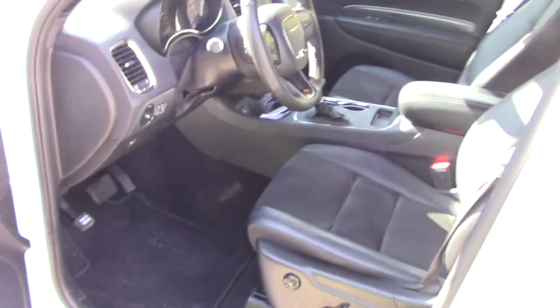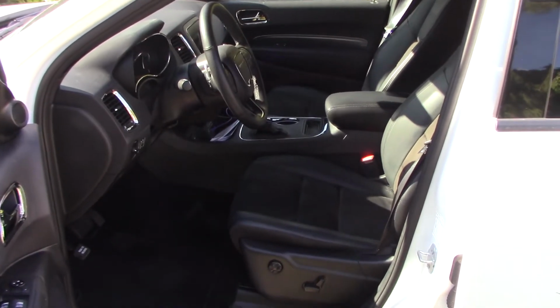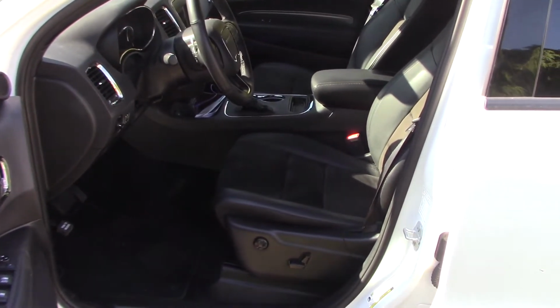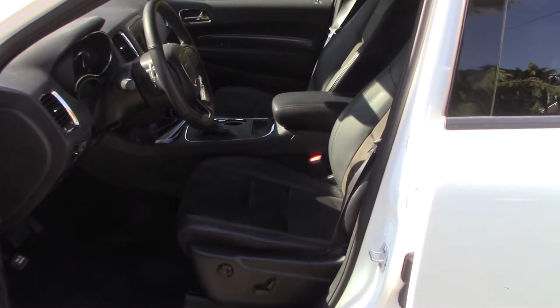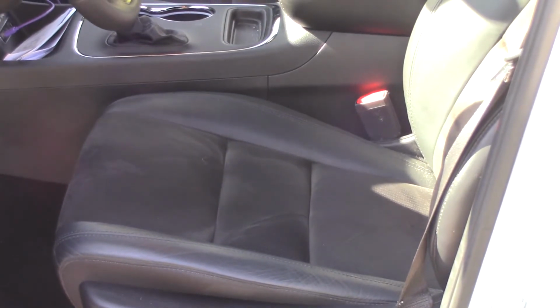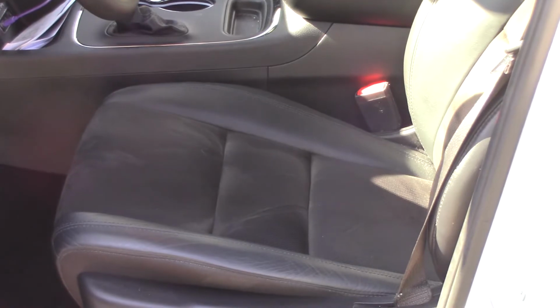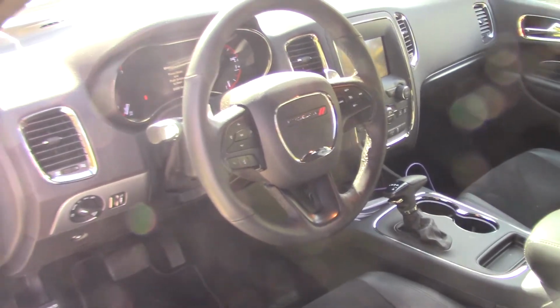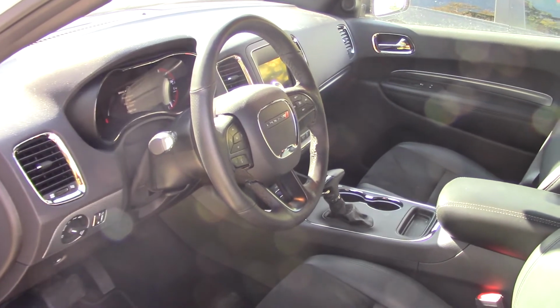And looking inside the car, you'll see that it has front seats. Now the Dodge Durango, and this is the GT version, does come with leather and suede seats. And the suede keeps you from sliding around if you're going to be doing some, let's say, more active driving. And obviously, like many different cars, the Dodge Durango comes with a steering wheel.